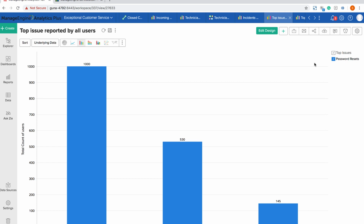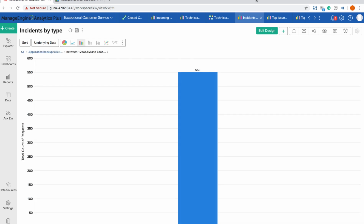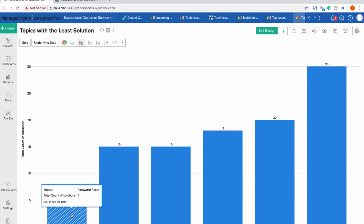Now, if you look at the solutions that we have on different topics, it brings me to an insight: Mac password resets has the least number of solutions, even though it's one of the top issues faced by Mac users, right? So that is a very good insight. Most users who are new to Mac will not have this knowledge. You can put together a solution base to help out such cases.